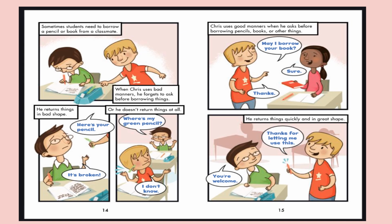Sometimes students need to borrow a pencil or book from a classmate. When Chris uses bad manners, he forgets to ask before borrowing things. He returned things in bad shape. Here's your pencil. It's broken. Or he doesn't return things at all. Where's my green pencil? I don't know.